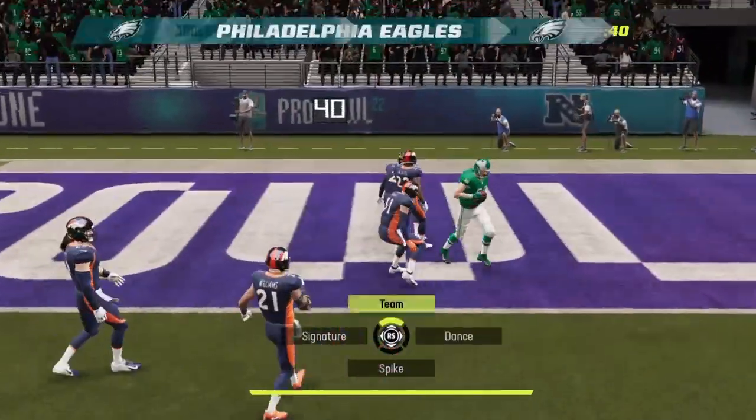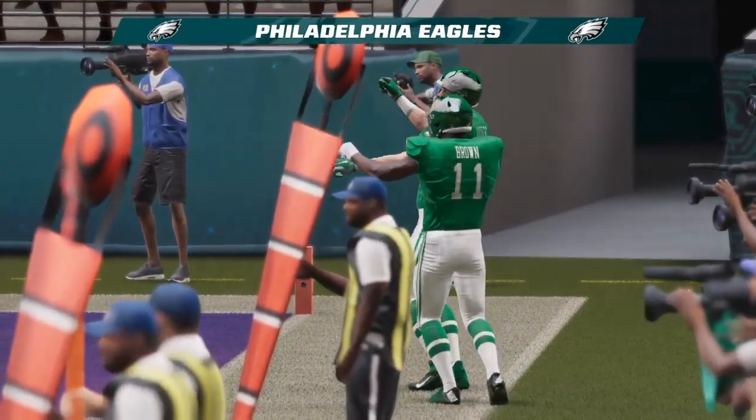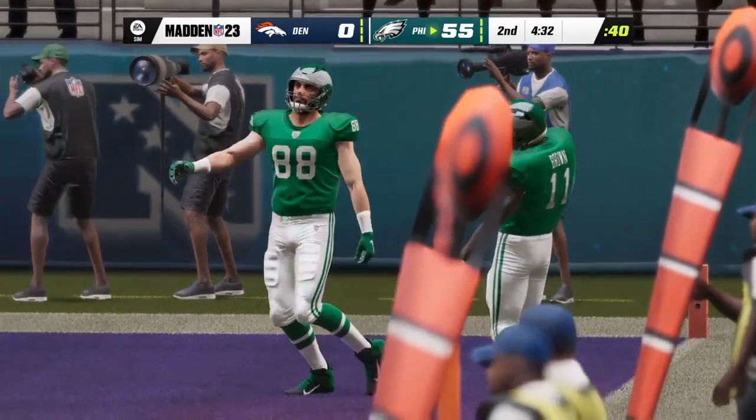And he's got it. Touchdown. Jalen Hurts on target to Dallas Goedert. And the Eagles have got it on cruise control.